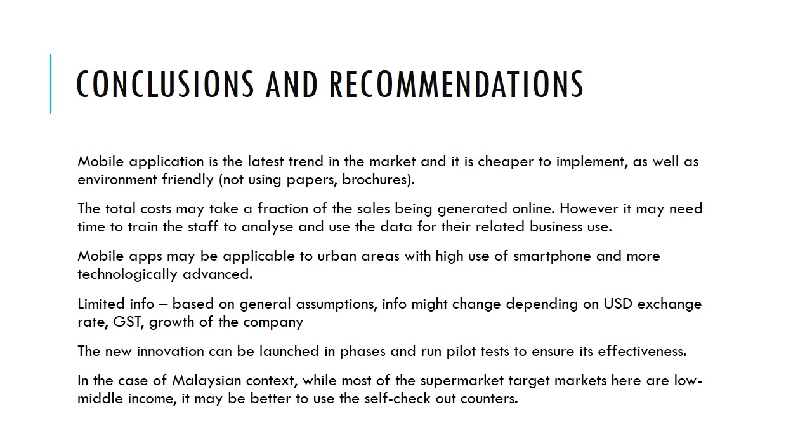The info given is based on general assumptions, and it depends much on the current US exchange rate, the GST, the growth of the economy, and so on. This innovation can be done in phases. In a Malaysian context, where this might or might not work, we can effectively gauge from the first pilot test. Thank you.